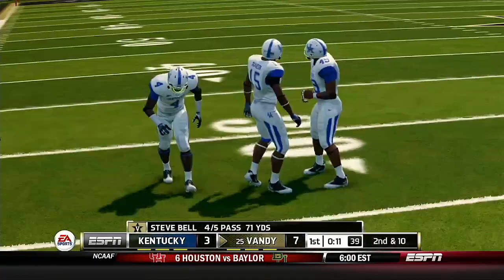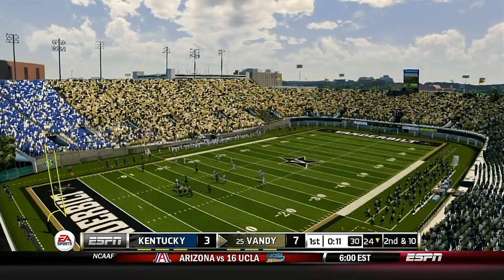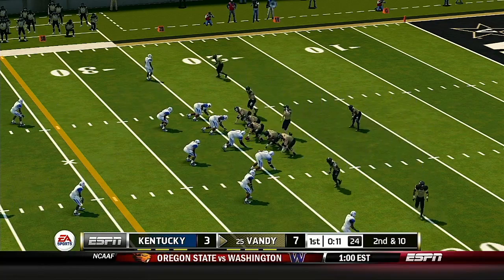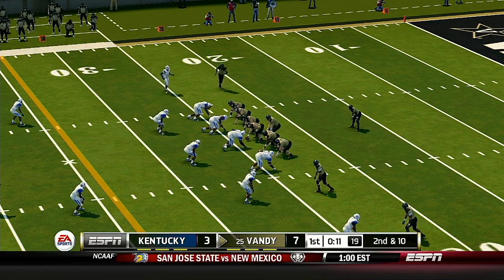And that one's fallen incomplete. The defensive coordinator did a great job with the play call there. Put his defense and alignment in a position to be able to make a play on the football. Everything worked perfectly. They just dropped the football. Boy, the offense caught a break there. Vanderbilt holds a four-point lead.